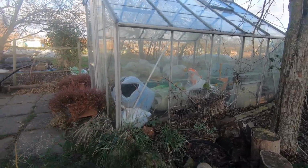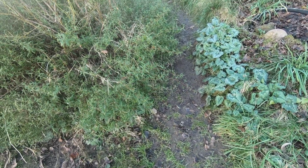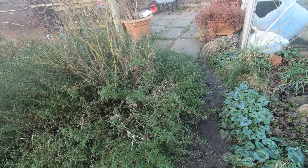You can see the paths are looking really muddy, especially the ones where we can't avoid coming down, can we? No. Very easily. There we go.